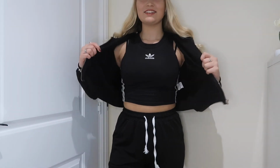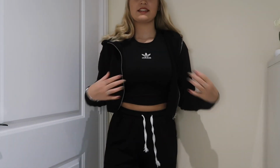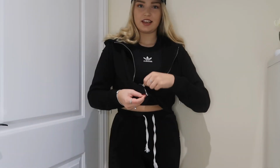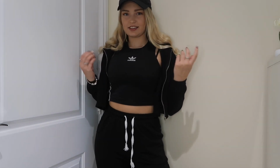Yeah, so this little jacket thing, this little cropped one, it's actually got a hood as well. This is a zip up as well, I did not say that. This is from PLT. I think it's so cute. So you could do this zipped up. This little Adidas top underneath is from Topshop. I also have it in purple, which would be quite nice to add a bright whew to the look.